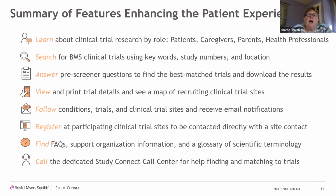So in summary, some of the features around Study Connect that in our view help enhance the patient experience are just captured here. So learning about clinical trials, you can learn by your role. You can search for active clinical trials using keywords, if you know the study number, or if you know a location of one of the sites. Answer some pre-screening questions, view details and see a map of actively recruiting sites, follow conditions, trials, sites, and get email notifications if there's any changes.